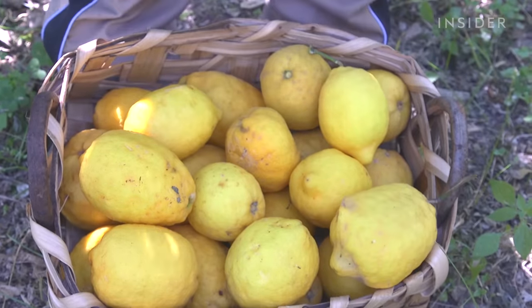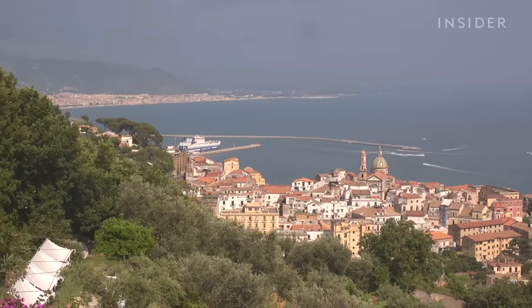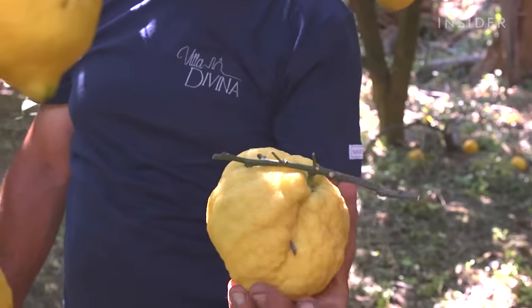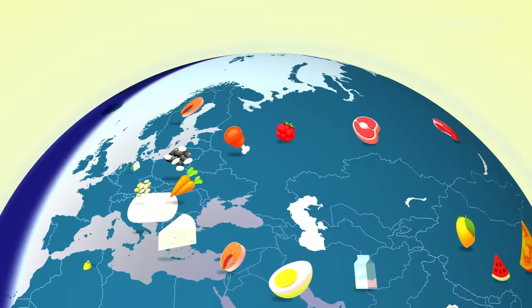We are at Villa Divina, a wonderful villa on the Amalfi coast in the city of Vietri, where they grow lemons that, as you can see, can reach very, very big sizes. They have about 600 lemon trees, and it's all grown using no pesticides. They're all hand-picked, and this is where the production line starts. So we're gonna go and see how they're harvested.